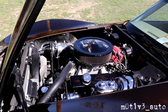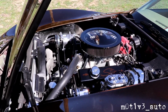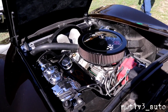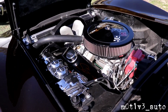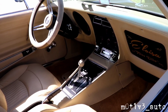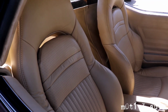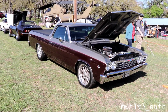So we got distracted. Well, I guess I got distracted, but let's come over and finish off the Corvette. I know the sun is directly behind me, so there's a shadow, but here's your shot under the hood of that one. The 73. The interior on the 1973 Corvette. This is listed as a 67.